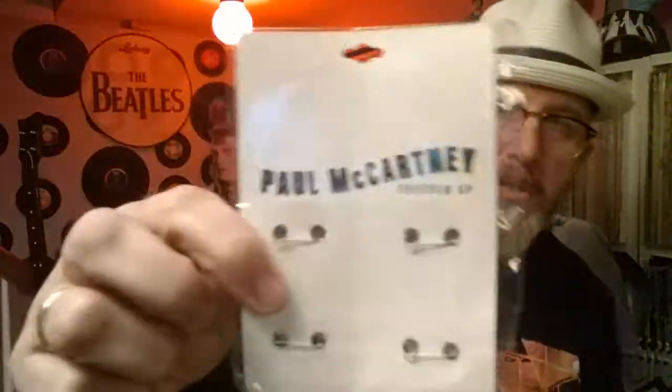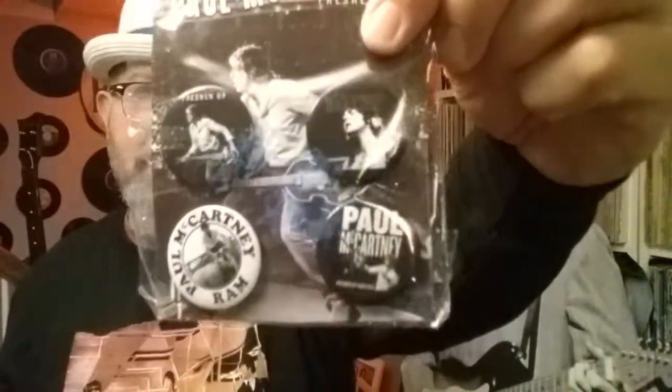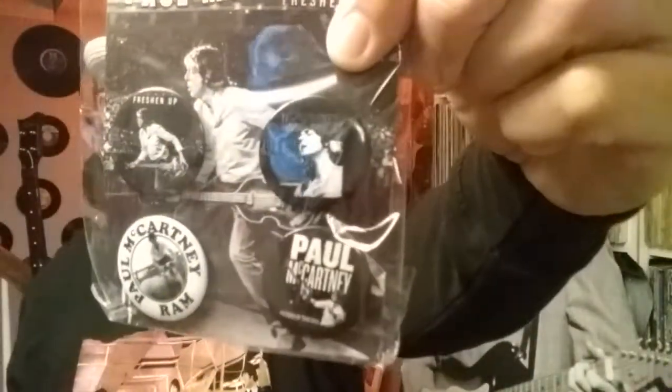Bunch of my random music buttons people send me or I collected over the years. Not going to show you every one of those. Now I have the Something New cassette in the other drawer I showed you in the last video, but for some reason I have a random Something New cassette sleeve without the rest of the cassette. Don't know why. Some Paul McCartney buttons, Freshen Up Tour buttons. All right, pretty neat. Give you a look at that.